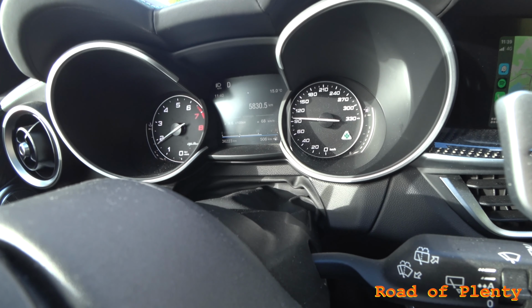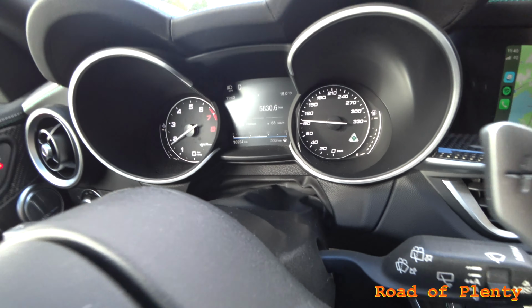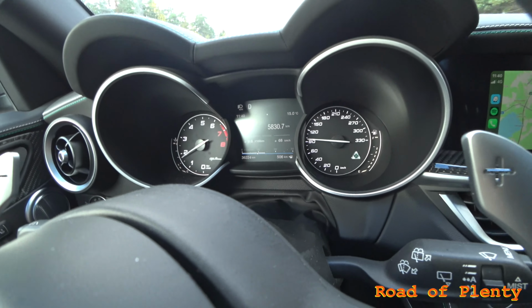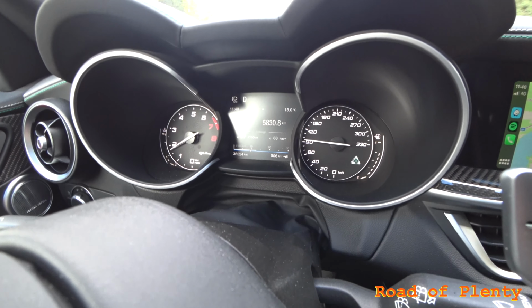So instead of just letting the speed drop a little bit, which got it down quite a lot, I'm keeping the speed up. And you can see now I'm coming to the crest of the hill, so I can let go of the gas a little bit. But you get the point. You can save quite a lot of fuel by allowing the car's speed to drop.